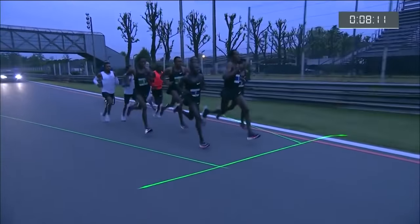And of course, the choice of here at Monza, this perfectly flat surface, taking advantage of this track and the athletes not having to think about potholes and things of that nature, and really getting to try and test this technology in as controlled and close to perfect a setting as possible to try and break this barrier.